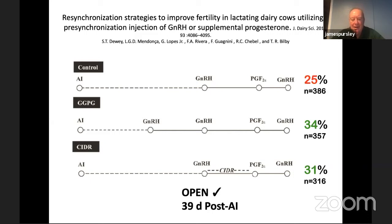I think the GGPG looks pretty good. We think, and I'm a big fan, to be quite honest, of Cedar Sync. If that's all you can do, I really like Cedar Sync in this case, using the GnRH, putting the Cedar in at the time of the GnRH of Ovsynch, and pulling it out.